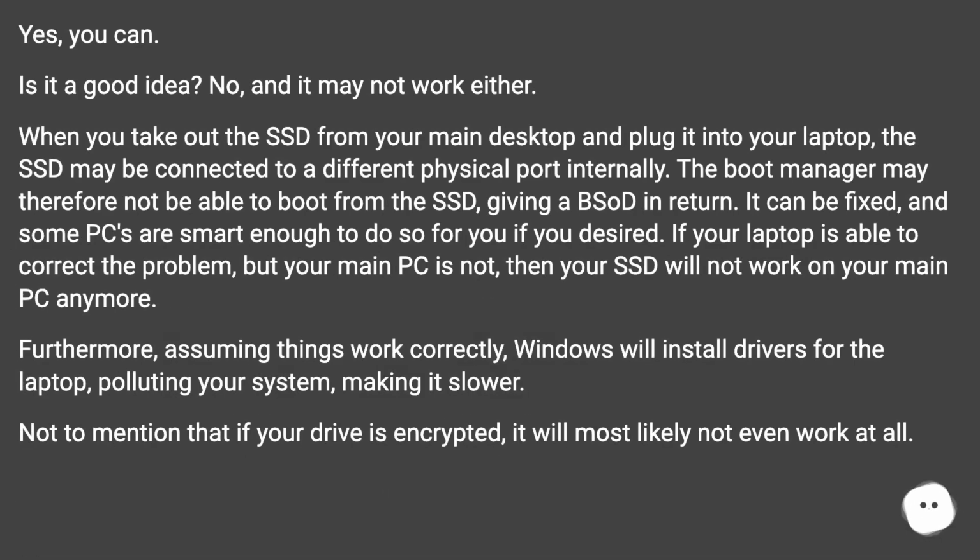Yes, you can. Is it a good idea? No, and it may not work either. When you take out the SSD from your main desktop and plug it into your laptop, the SSD may be connected to a different physical port internally. The boot manager may therefore not be able to boot from the SSD, giving a BSOD in return.